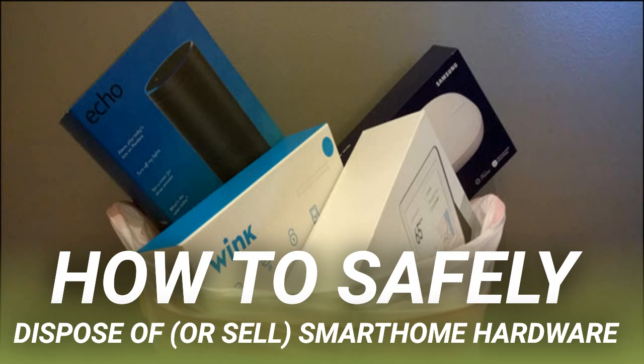For the Echo Dot second generation, the Echo second generation, and an Echo Plus second generation, press and hold the volume down and microphone off buttons for 25 seconds. The light ring will turn off and on, and the factory reset is done.